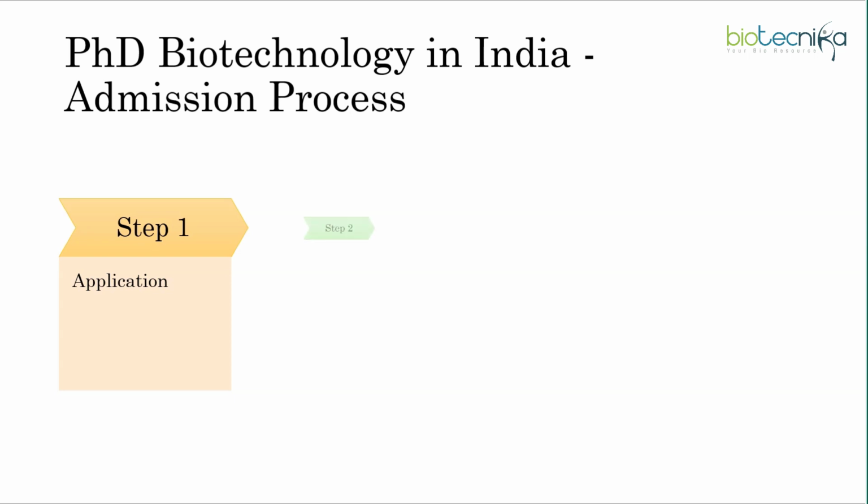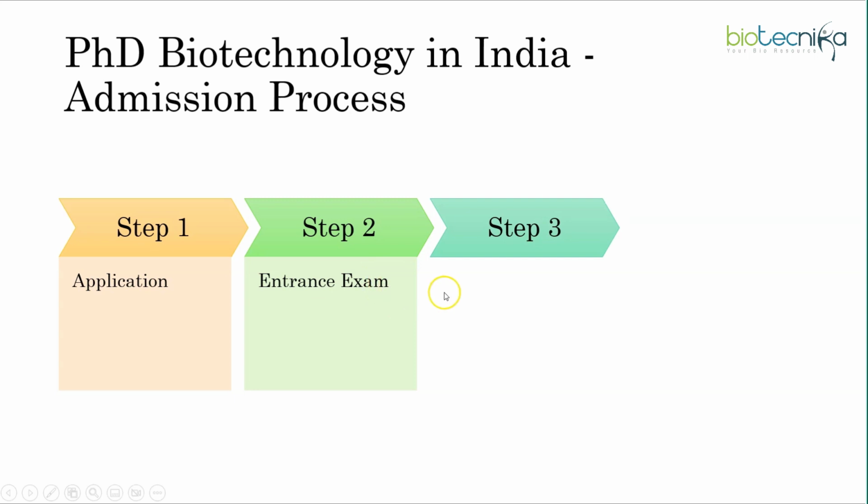Some of the most popular PhD biotechnology entrance exams in India are CSIR NET, UGC NET, etc. GATE, GPAT qualified students will also be considered for admission to PhD. They will not have to appear for any entrance exam separately. So the next step is, most of the universities will accept students based on the marks scored by them in the entrance exam. The cutoff of the entrance exam will be determined by the conducting board, depending on how many students are appearing. Sometimes you may have a separate exam for the institute you're applying for.